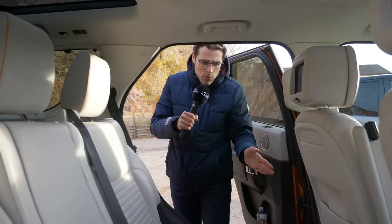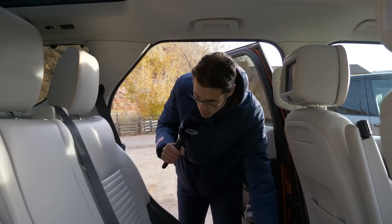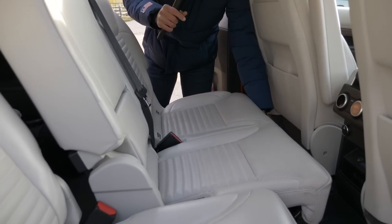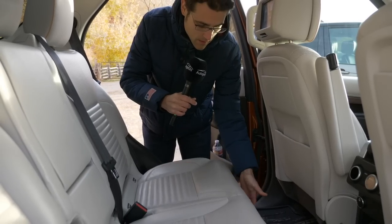I must say, I would have expected a little bit more leg room in the second row, but it works for adults, of course, but a little bit more from the package would have been great. You can slide the seats forward here. That's just a manual control, so here in the lower part.